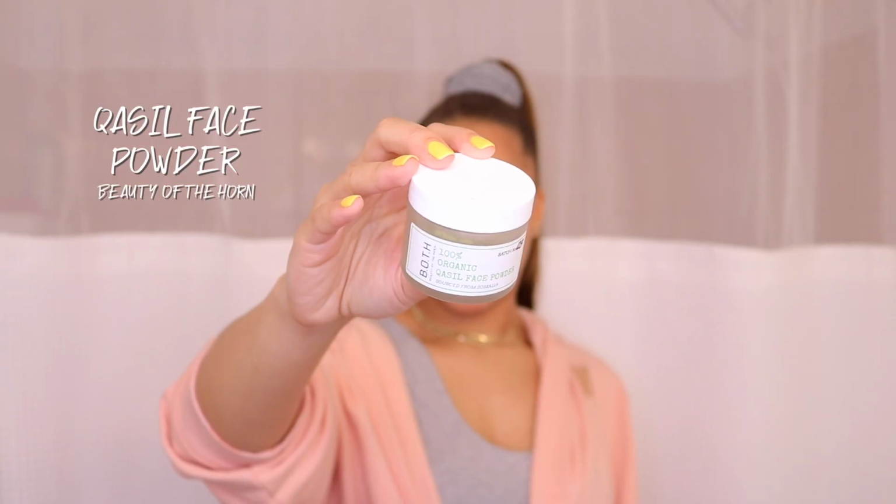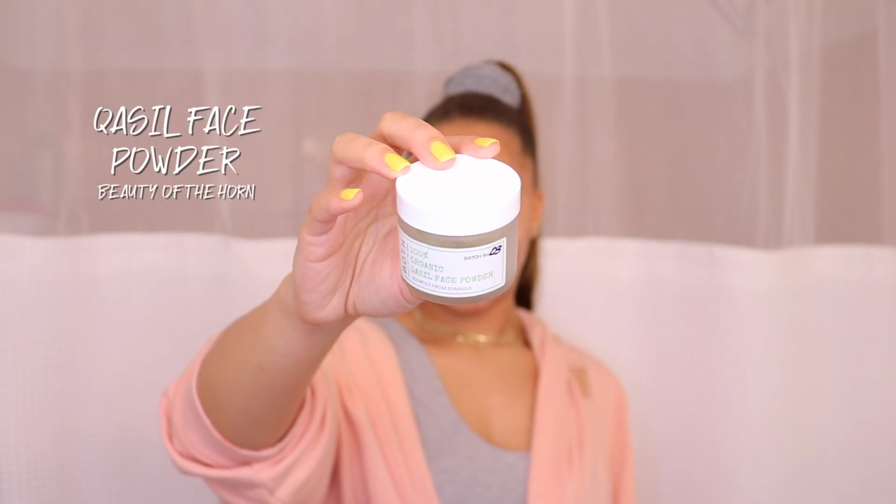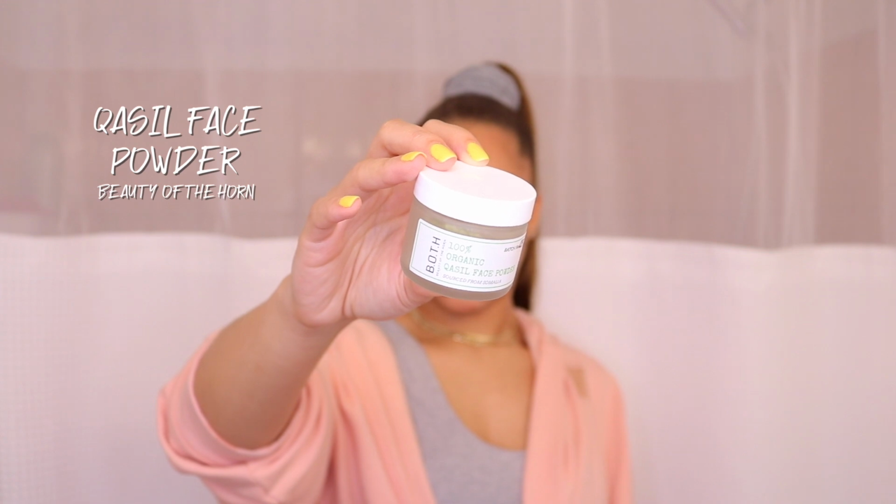So the powder I'm talking about is 100% organic Castle face powder. I think that's how you say it, don't quote me, girl. This is a product of Somalia, and y'all know Somalians have this gorgeous skin. Their women are so beautiful. Their skin is so gorgeous. And I'm like, hold on, let me see what they use, because I need some of that. Their skin is clear, glowing, melanin popping.